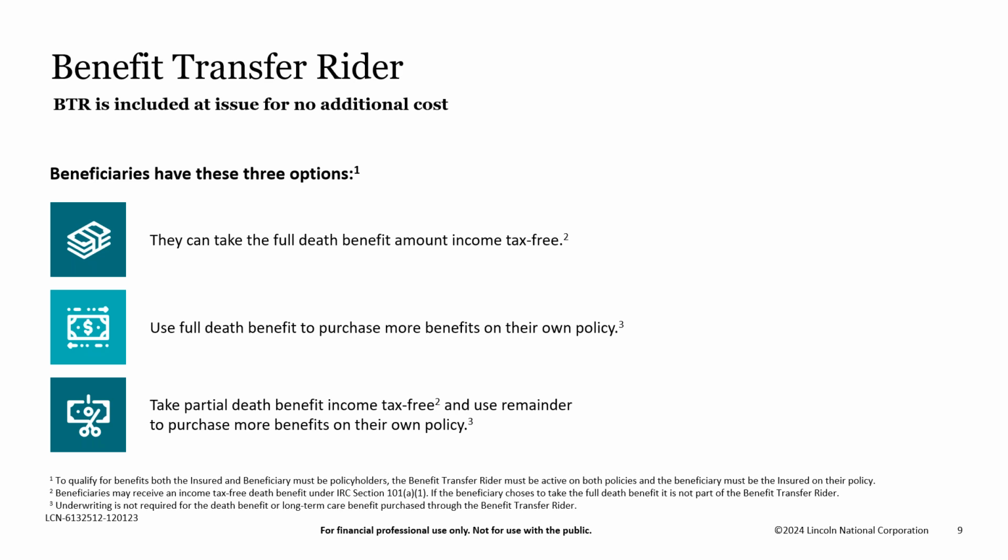Hey, one great point, Derek. I want to say, when you decide to file a claim for the death benefit, you can decide what percentage of that death benefit you want. When we move that back into your own policy, we're going to leverage those dollars.